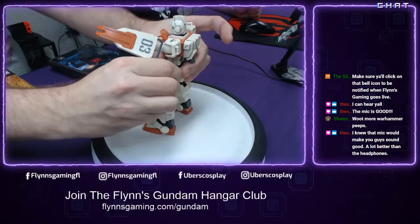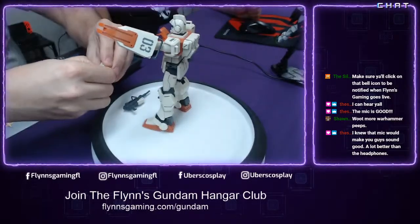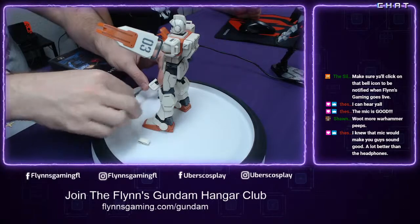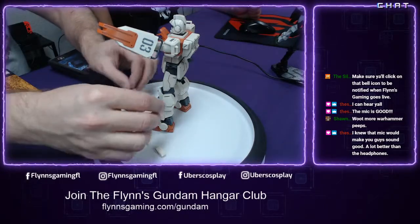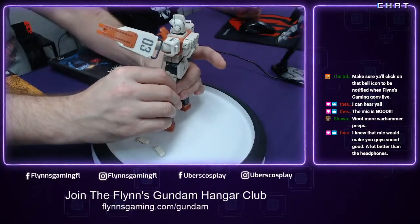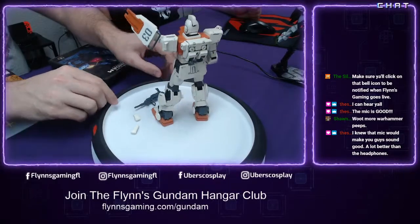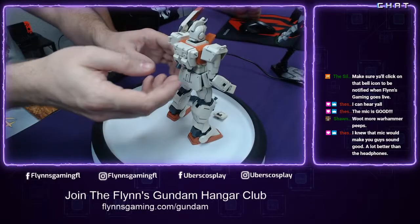So you've got nice little details like that, and there's even additional little details, like there's ammo packs on his skirt for the machine gun. I can get them off of there. There we go. So he's got extra ammo packs for his machine gun, so you can have him like he's reloading mid-battle. And his swords are stored in these little compartments on the sides of the legs that fold out. I don't have the swords in there right now, but the handles, you could grab them and pull them out.